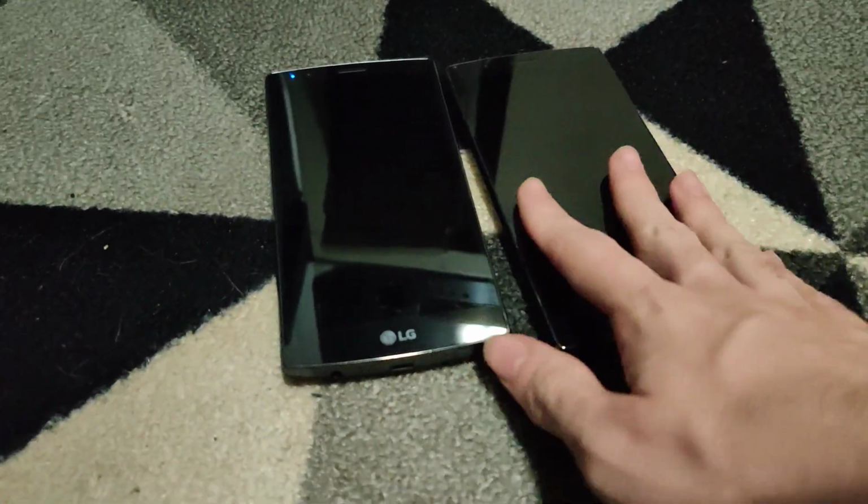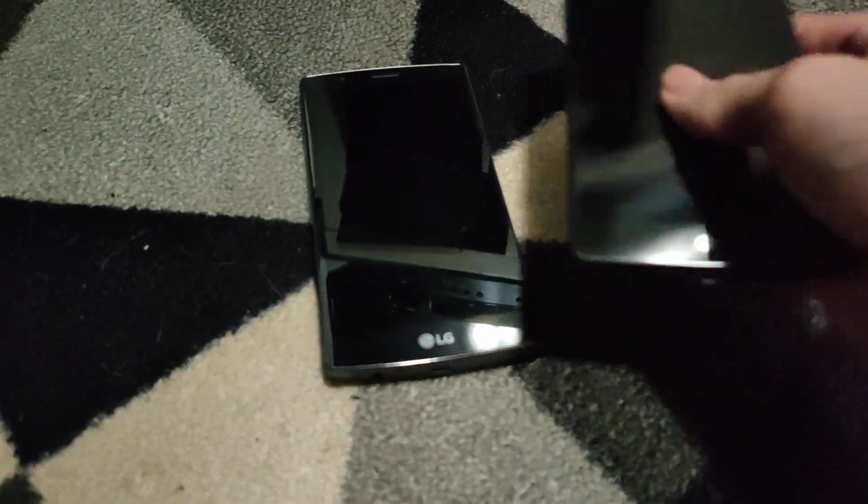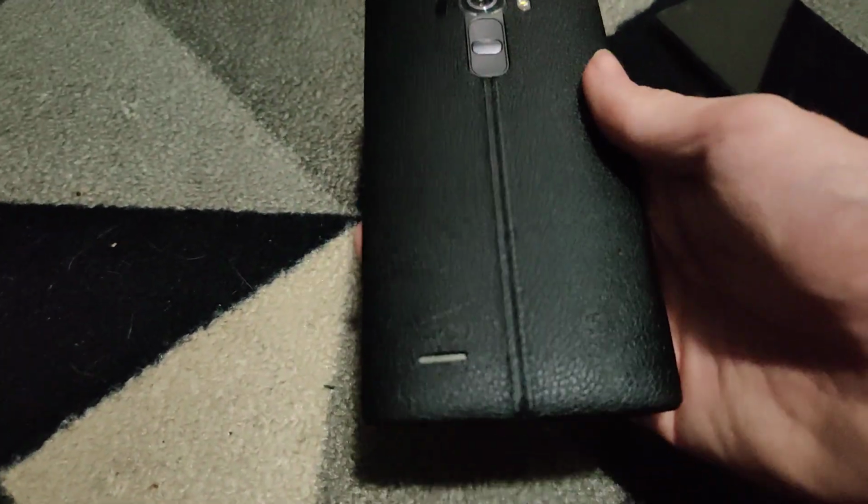These two bring back some memories. I got these both from my regular Target. They're both LG G4s. They've got the leather back. This one's on, this one's not. This one doesn't have a battery. It had a battery, but it was bloated, so I immediately took it out. This one's battery was fine.